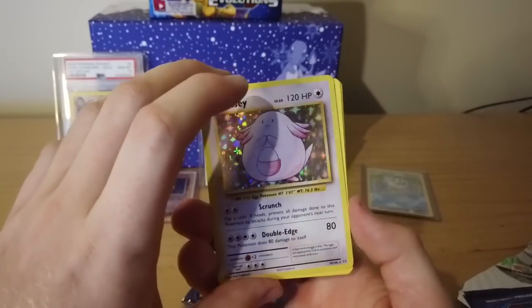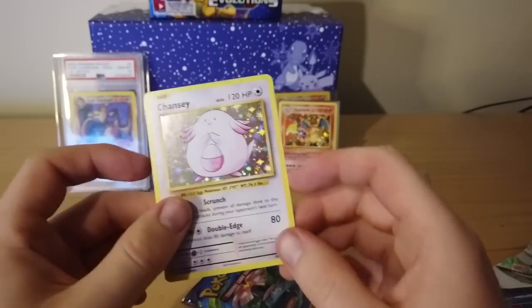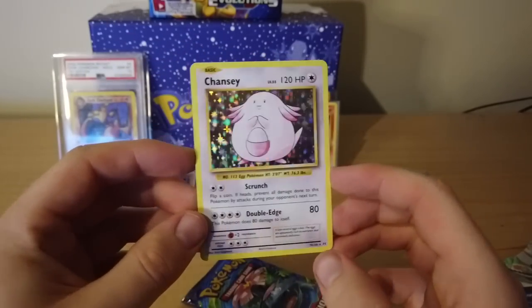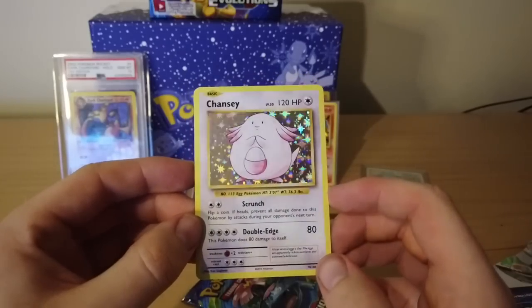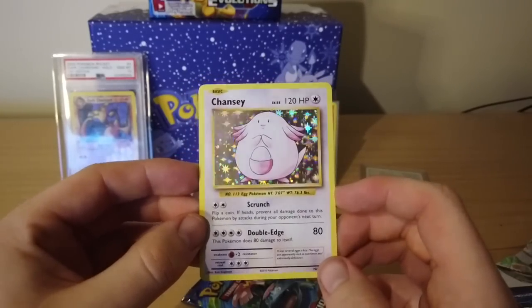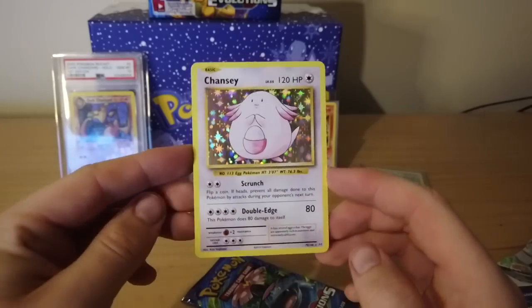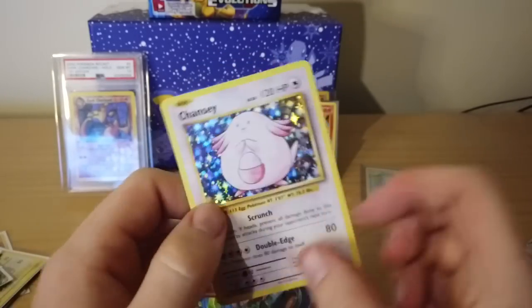I was thinking about just the normal. Chansey is probably one of the only normals in this set, but a beautiful card. I always really like this. I just like the simplicity of this. I like when there's just the Pokemon and then a holo pattern in the background. In these new holos, they actually have a lot more going on in terms of shapes, which is pretty cool. But Chansey, looking pretty good, my little egg buddy. Nice.